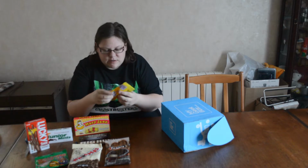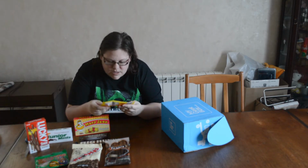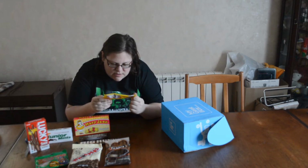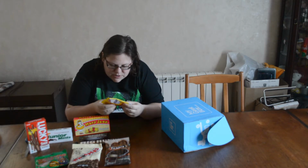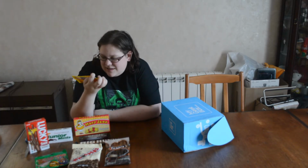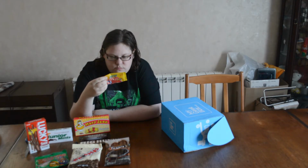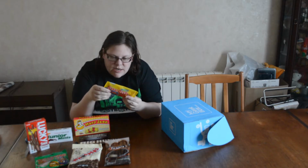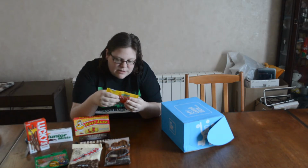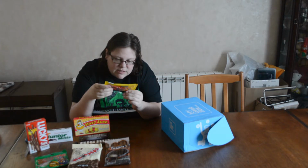Right, let's see what this is. Swedish fish! Aww. A fat-free food. Soft and chewy sweet candy. Oh, they're adorable! They're little fishies! What flavour are they? Doesn't say. You know what? A lot of the American sweets don't actually say what the flavours of them are. So it'll be interesting to see.